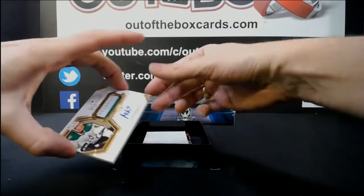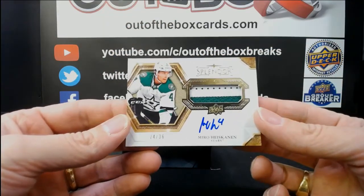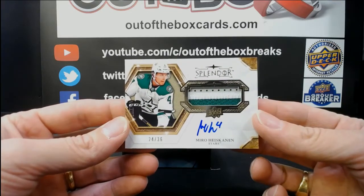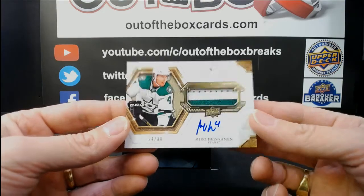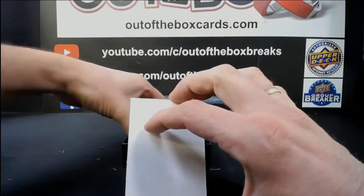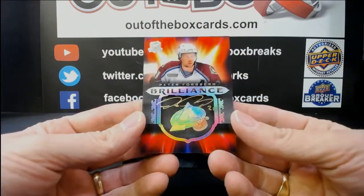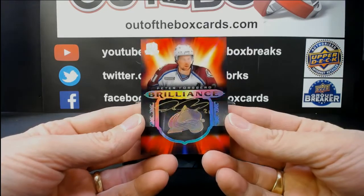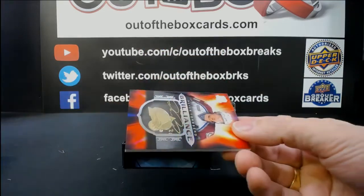Dallas, out of 36, Splendor Patch Auto, Miro Heiskanen. Miro Heiskanen for Dallas, Splendor Patch Auto. Nice hit for the Colorado Avalanche, a brilliant auto of Peter Forsberg. It's a nice one for Colorado. Peter Forsberg, brilliant auto.